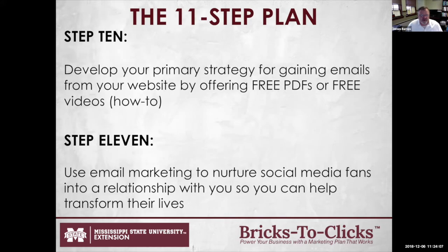Step 10, develop your primary strategy for gaining emails from your website. Let me ask you, do you ever go to websites and you see a pop-up? You ever seen one of those? Well, they're trying to give you some value so that you will also then give your email. And if you do that, you're making a trade. So come up with something you can give people on your website and do that.